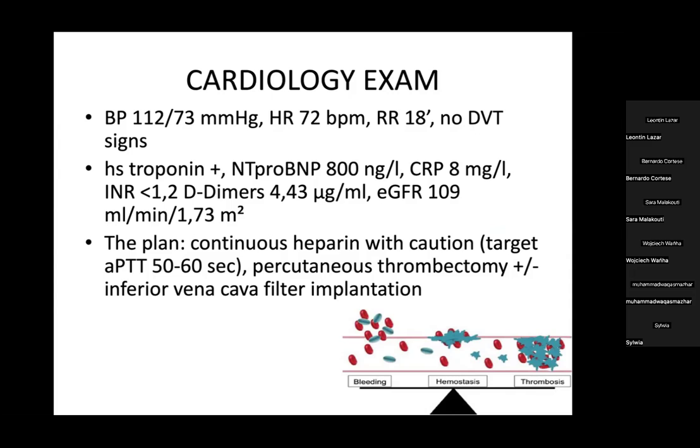In this case, the patient was not able to receive thrombolysis. It wasn't the case, to be honest. He was pretty stable. He had a blood pressure of 112, heart rate of 72, but he was very dyspneic with low oxygen saturations. So only on anticoagulants, probably the right ventricle function wouldn't improve very much.